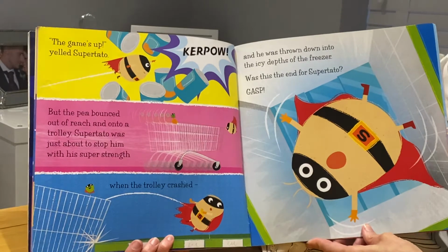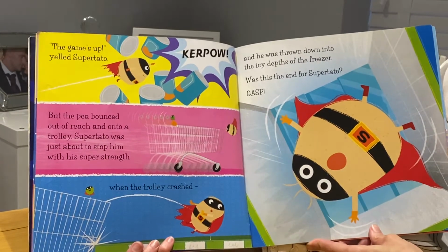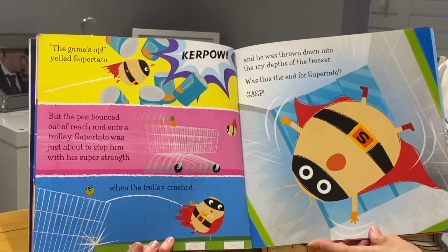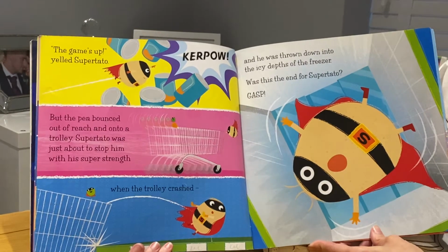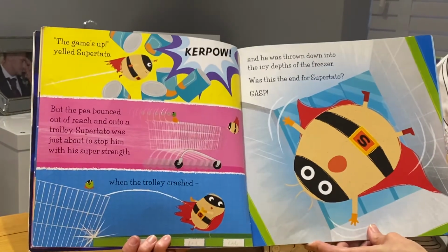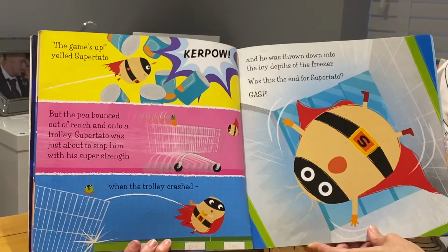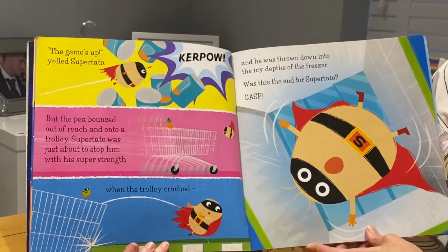But the pea bounced out of reach and onto a trolley. Supertato was just about to stop him with his super strength when the trolley crashed. And he was thrown down into the icy depths of the freezer. Was this the end for Supertato?